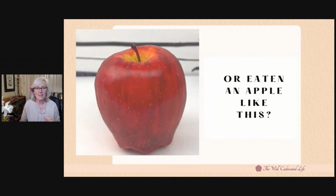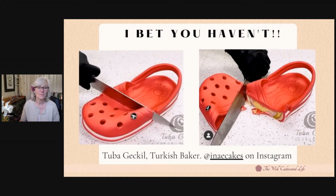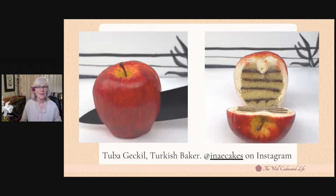If you said, yeah, I have, sure I have, then I want to tell you that, you know what? You haven't. I bet you haven't, because that shoe is not a shoe. That shoe is a cake. The first time I saw this, I was absolutely amazed. And this is not the only piece of artwork that this woman does. But what's important, and here is the apple cut open, revealing the fact that it's actually a cake. And so this woman does what's called hyper realistic cake decorating, and she's just amazing.